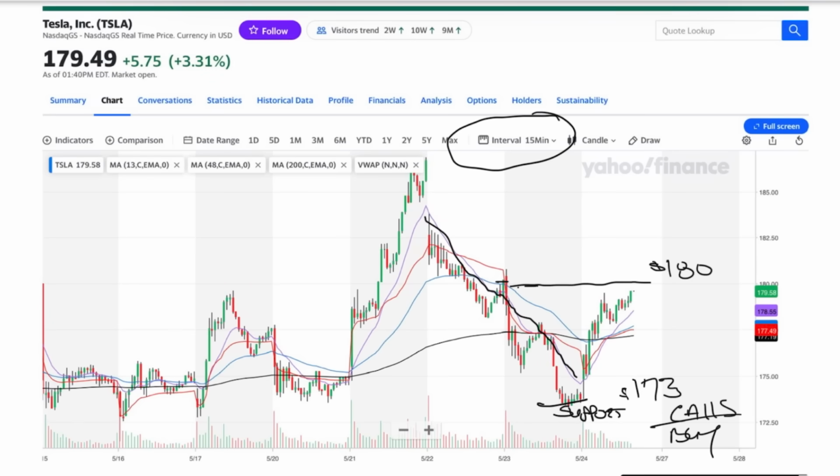Once the 13 crossed over, we've been going down, but guess where we went down to? Remember this level I told you guys? Support was 173. Okay, support was 173. Let me make sure you guys see that clearly. Support was 173. Okay, so we buy calls at support. That's what we do. We put our stop loss right underneath just in case it doesn't go our way.